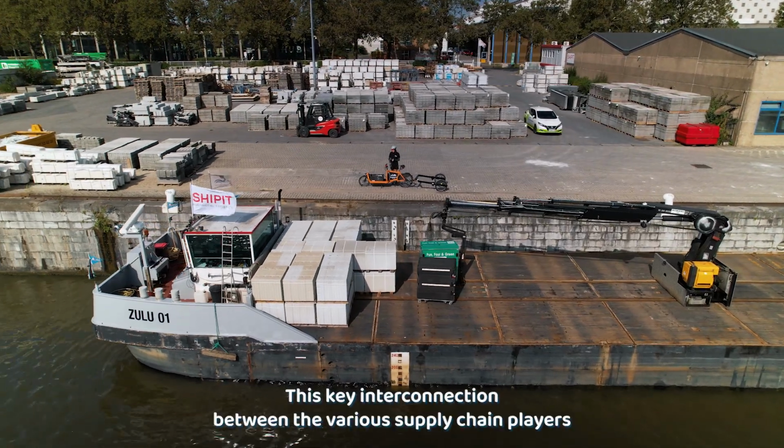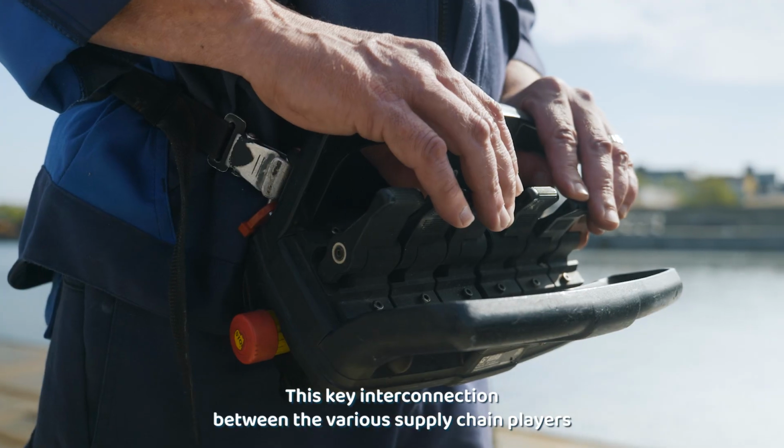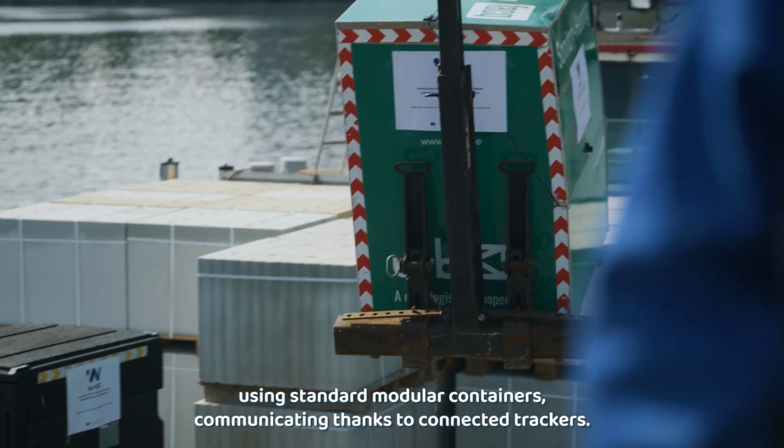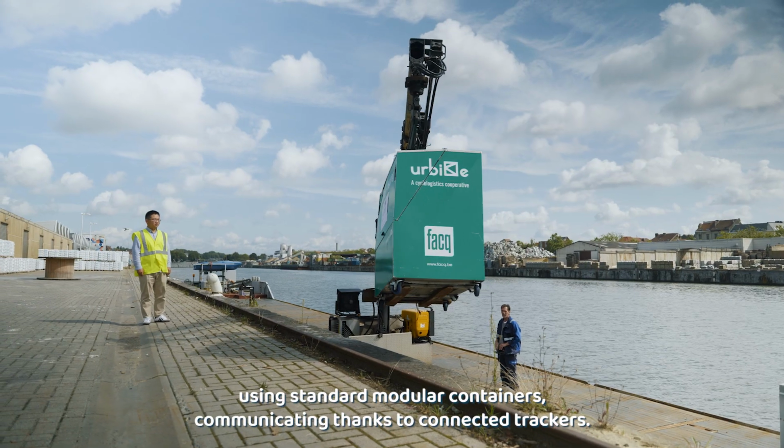This key interconnection between the various supply chain players also needs simplified transshipment operations using standard modular containers, communicating thanks to connected trackers.